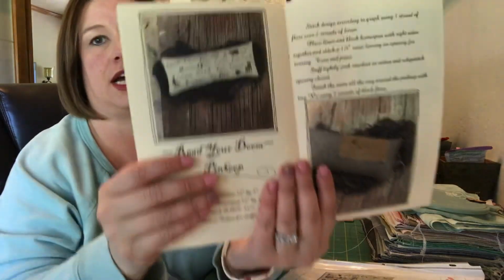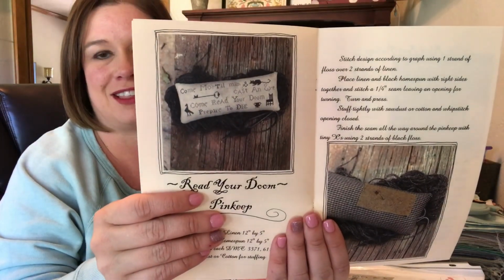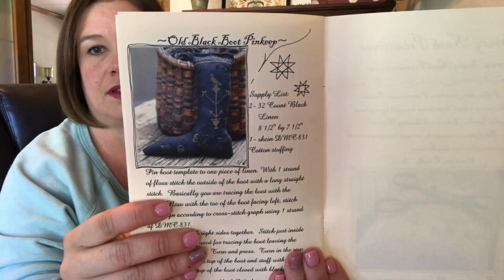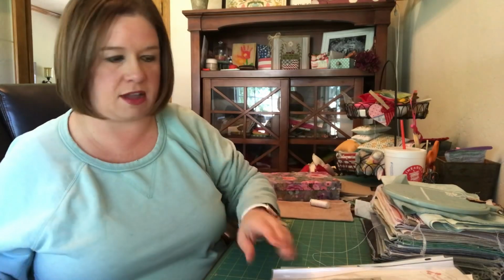And come mortal man, cast an eye, come read your doom, prepare to die. Such a fun bowl filler. And I'm not going to get all these done this year. I don't know if I'm going to get any of them done this year, to be honest with you. This is the old black boot pin keep. So I really like this book. So I will try to stitch something there.